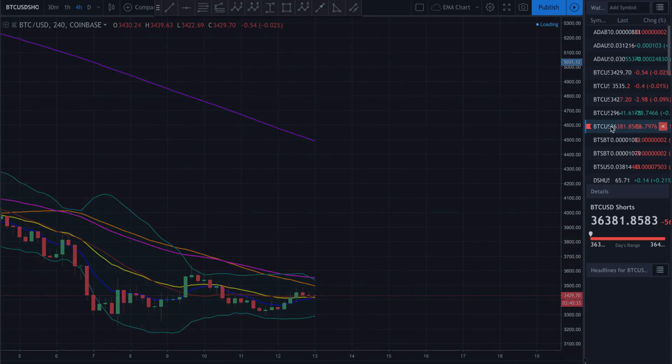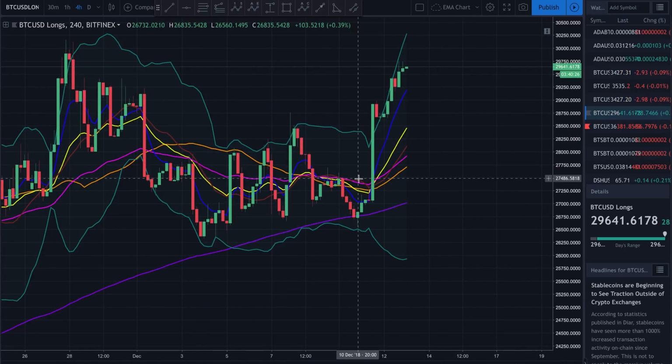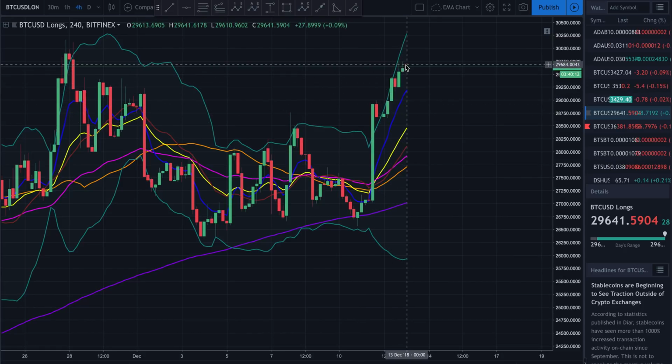If we come over here and we look at longs versus shorts, shorts are moving sideways for the most part, relatively unchanged. Longs continue to stack. This is very interesting. Longs continue to stack for really seemingly no reason. We had this massive spike yesterday that we talked about, that 7% spike inside of 4 hours. And then, of course, we've seen that longs just continue to stack on top of that.